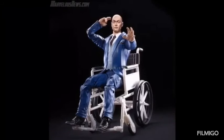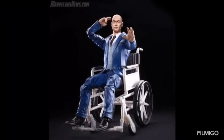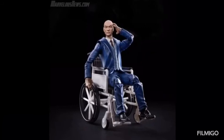And I actually know the actors' names here. So here's Professor X, he's got the wheelchair. He's in his blue suited body. So once again, another suited body. Always good to have a new suited body for Marvel Legends. And there's the James McAvoy head sculpt. And then there's the Patrick Stewart version.